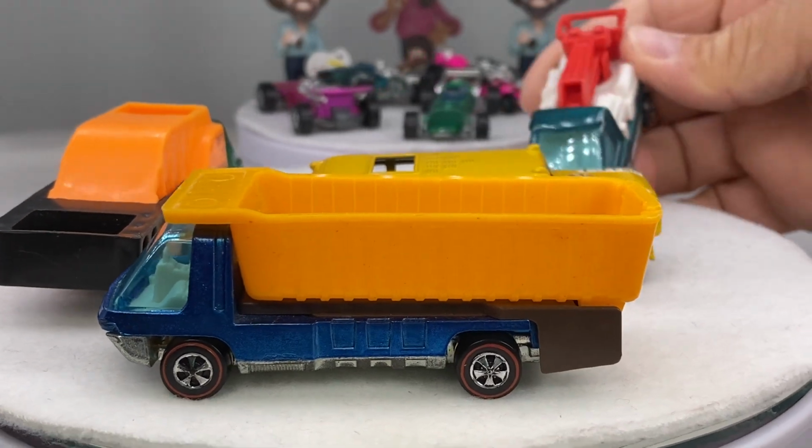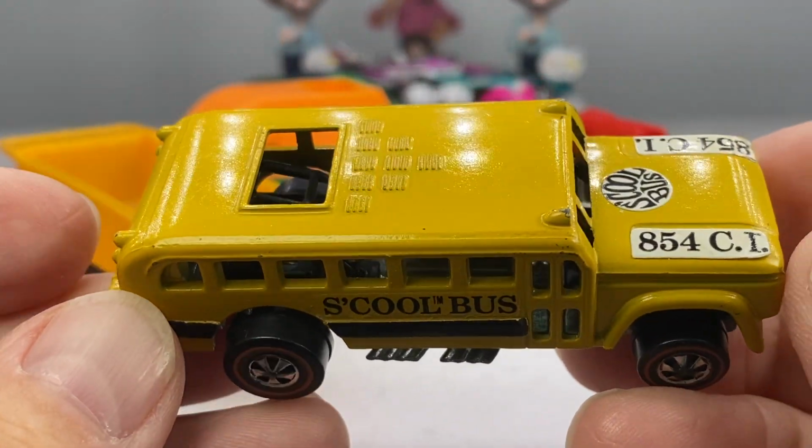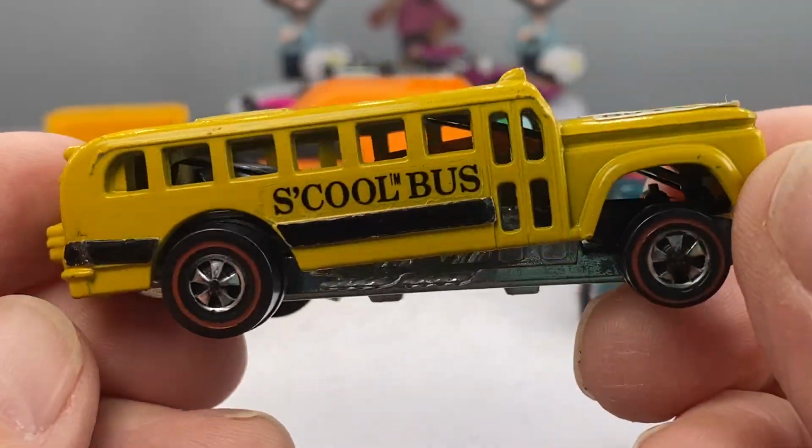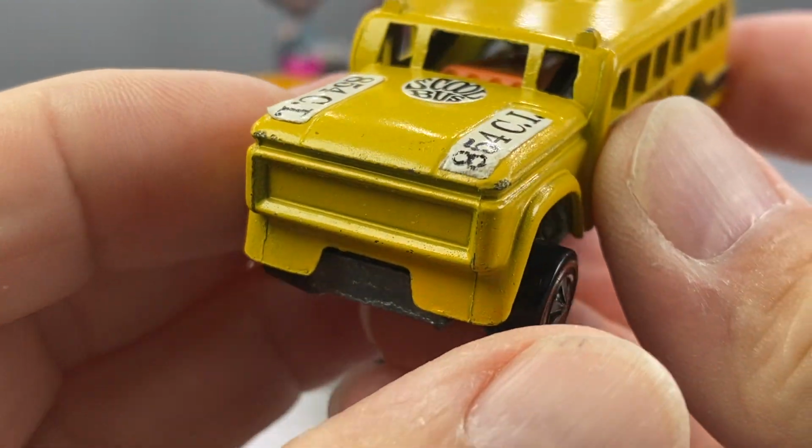And then the school bus. Man, this is a gem. The school bus is really clean. There's a couple little marks, but for the most part, original stickers. Yeah, this thing is something else. Original scoop on the inside.